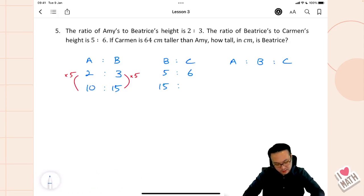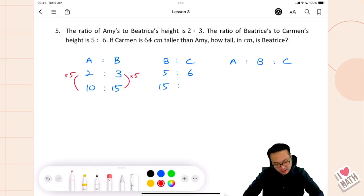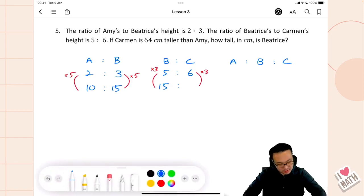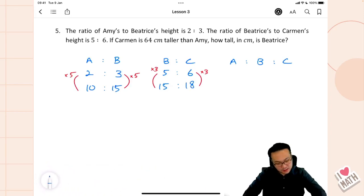2 times 5 is 10. On the other side, I need to times 3 here, and therefore I also need to times 3 here. 6 times 3 is 18. So now that these are the same, I can just write down 15 here. So what is A? A must be 10. Then B must be 15, C must be 18. So what did the question say? The question said that Carmen is 64 cm taller than Amy. Look at Carmen, compare with Amy. What is the difference? Carmen and Amy, 8 units.